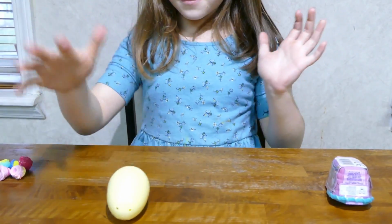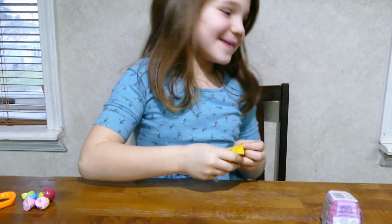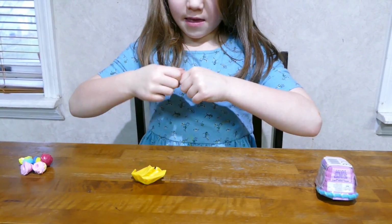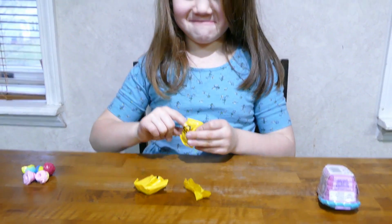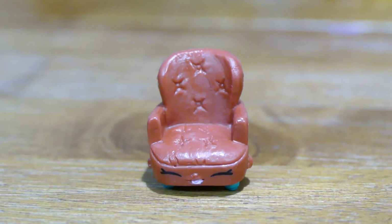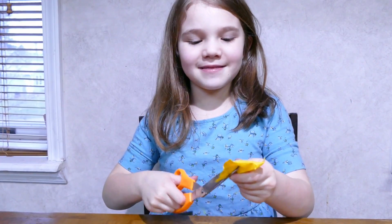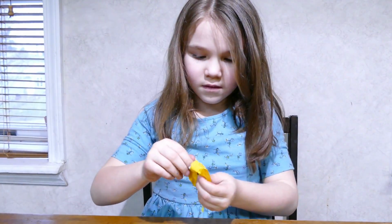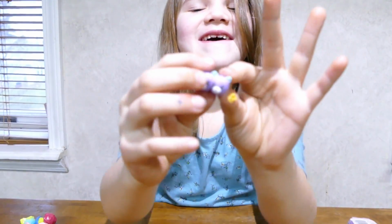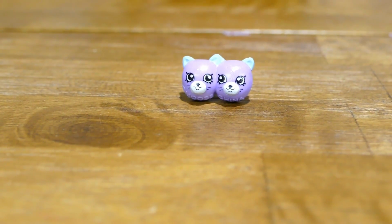Okay, please be lucky. A chair. So I got this chair. It doesn't look very Easter-y. I have it. So boring. Just sits there. So boring chair. This is a boring chair sitting there. I have these! I definitely have these. The little kitty earrings.